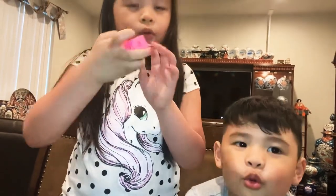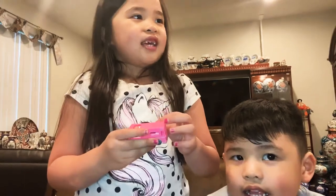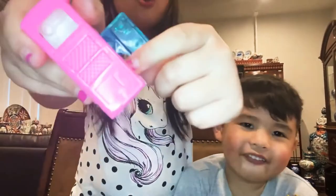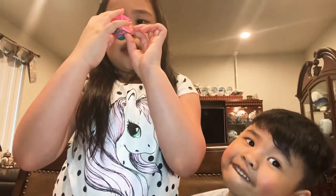Oh, I didn't know there was a couch right here. See that? I thought that was a table or something. And right here, there's a stove. A stove and like a sink and a microwave down there. Yeah, I see that.